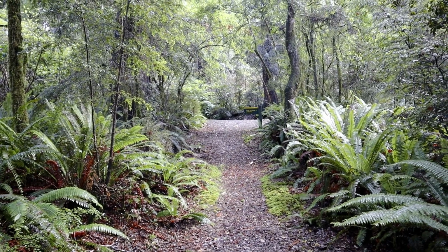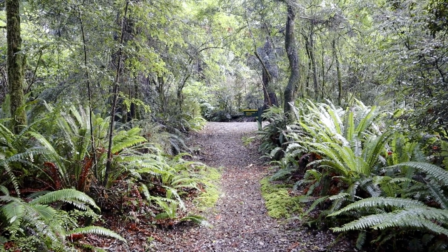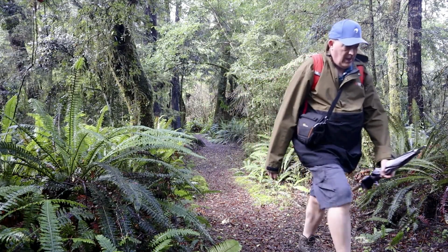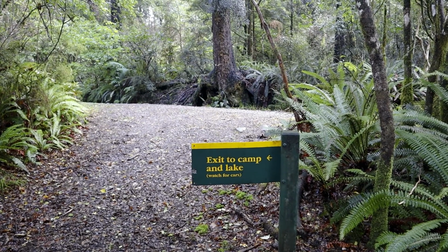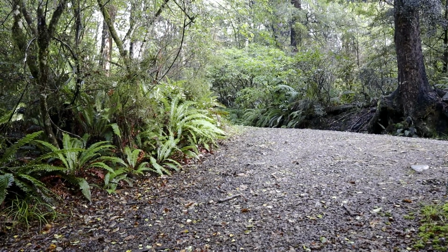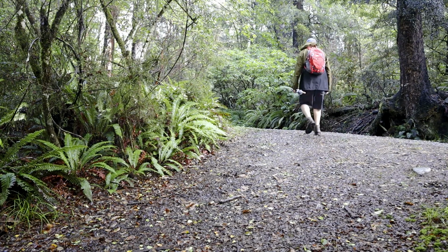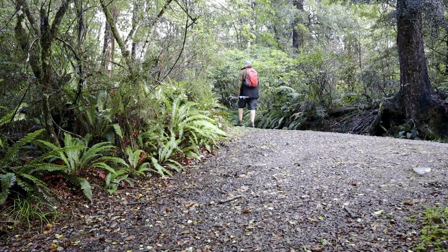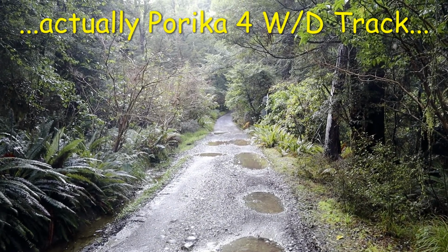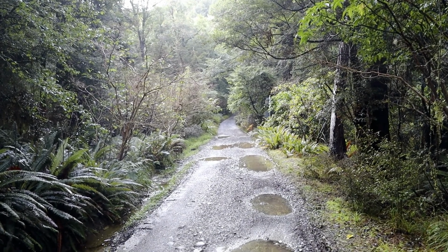So the track ends there on a four-wheel drive, and then we follow the four-wheel drive track back towards the car park. Sign says exit to Campion Lake. So that's the Mohanga track that goes over to Lake Rotoroa. It's rough as guts, only for four-wheel drives.